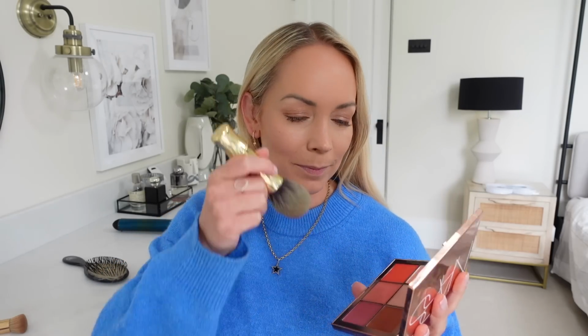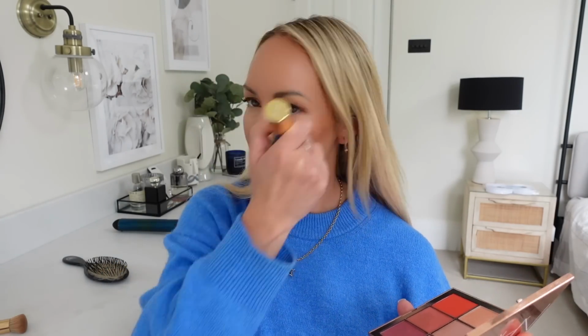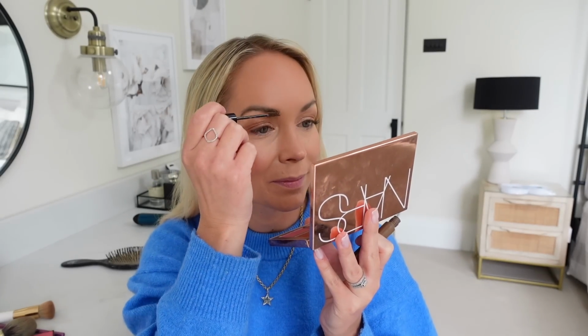Then I'm going to add a little bit of bronzer, and then I always tend to put a little bit of pink on my cheeks. I just feel like that really makes me look a bit healthier. So I'm using again another palette to do that. And then I'm going to do my brows. I'm using just a brow gel. I had microblading years ago and it's kind of still there. So I'm just going to use a little bit of this and then a little bit of lipstick.